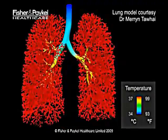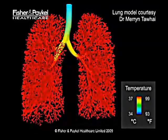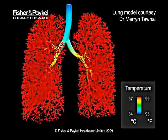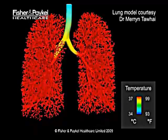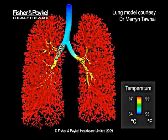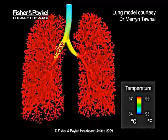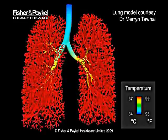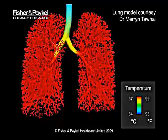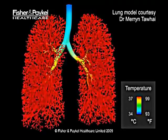This computer model, created by Dr. Maren Talfai from Auckland University's Bioengineering Institute, illustrates the temperature changes in the lung during respiration. Airway temperature is mapped to color from 34 in blue to 37 degrees Celsius in red. Inhaled room air is warmed and humidified in the airways. As you can see in the model, by the time it reaches the trachea, room air has warmed significantly. Heat exchange occurs in the airways, so temperature falls during inspiration and rises during expiration as heat and moisture are recovered.